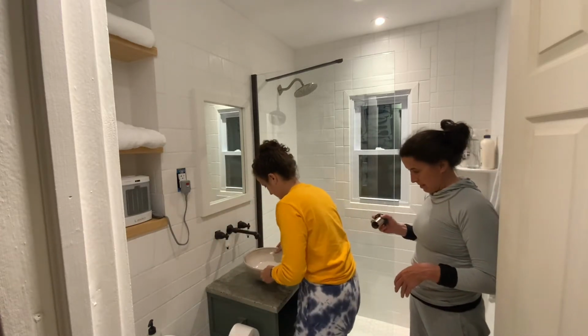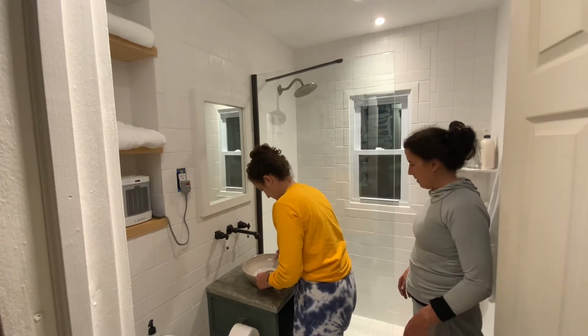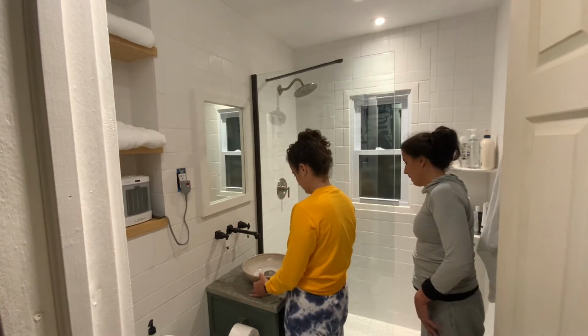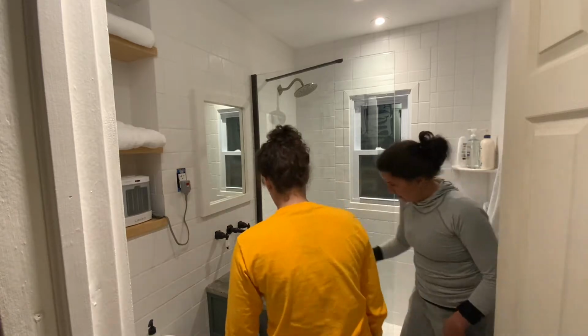This stuff is great because in the future we will be able to pop it off if necessary. So if we decide we want the bowl somewhere else or we need to fix something on the vanity, we'll be able to pop it off and then reseal it back on. So that will be great.